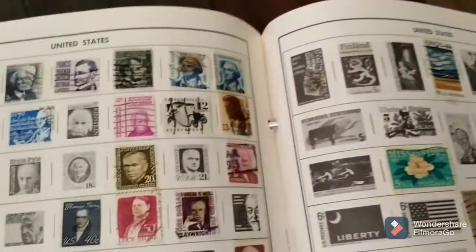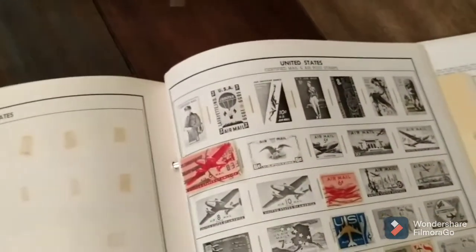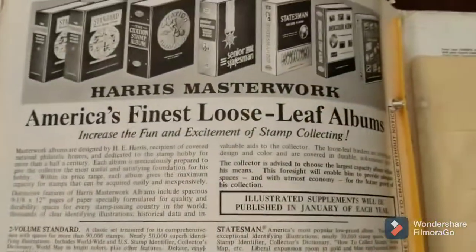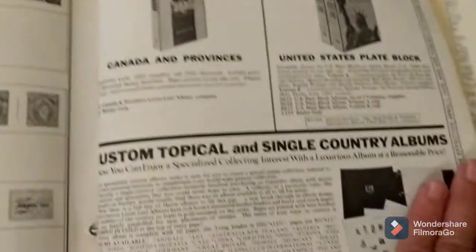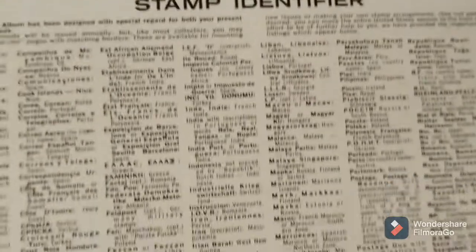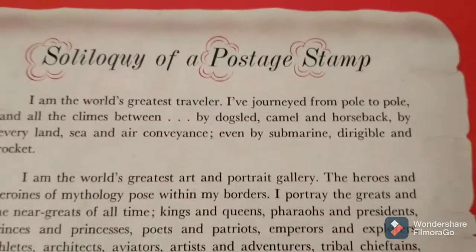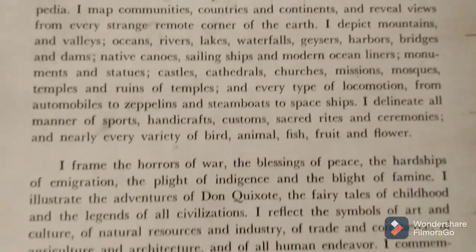And again, continuing on with the United States, there's pages and pages here of the U.S. So I, again, know absolutely nothing about this stuff. Please do leave me some comments down below. And there is more information back here, more other products that they're selling, it looks like. More information on their advertising, I guess you call it. Looks like that might be the back page there. And then stamp identifier. So this is going to be good to look at. And then the back has a nice write-up here. I will scroll down real quickly in case anybody wishes to read that.